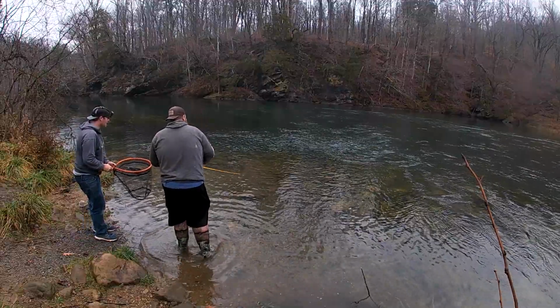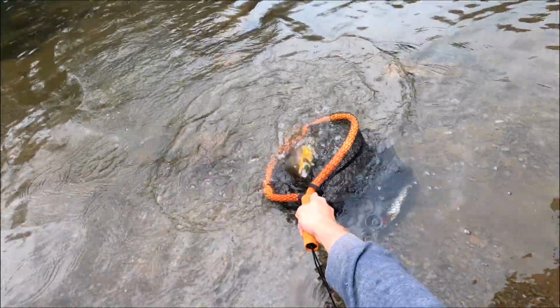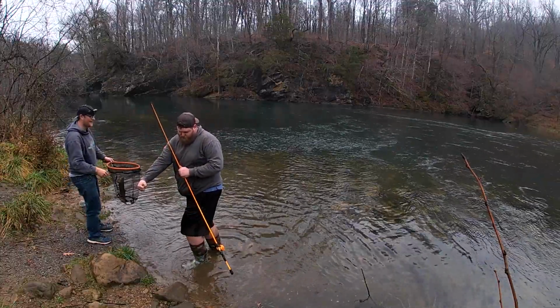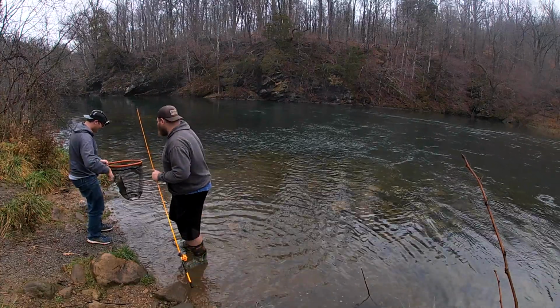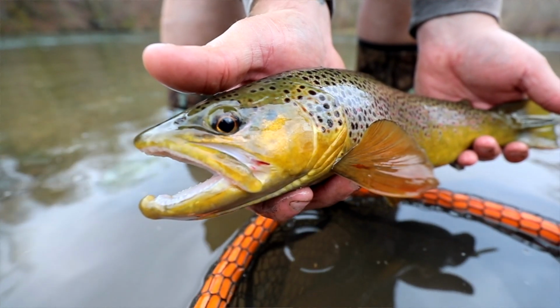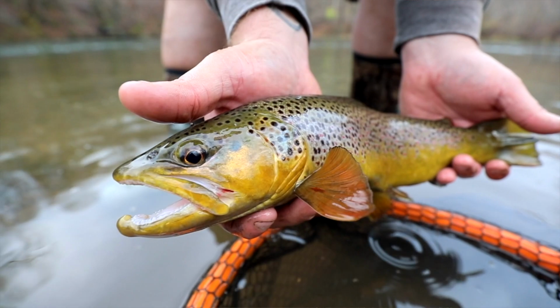Bring him in. That's a big old brown right there. Nice job. Yes. Woo. Nice job. Good big old 20-incher. Fist bump, dude. That is a beauty right there. Look at the colors on that guy. Oh man. Nice fish though. Yeah. He's a good 20-incher. That's always like a nice mark.